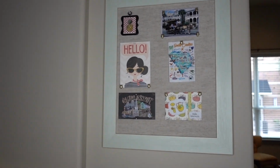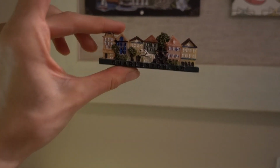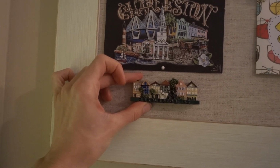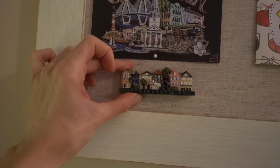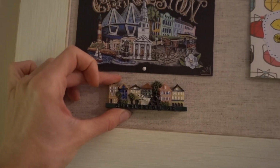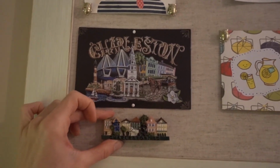I'm loving the coloration. The only thing I kind of want to do, I need to figure it out, is this is my pretty Charleston magnet. I'd love to sort of affix him on here. Too bad this bulletin board doesn't have a metal backing on it, otherwise the magnet would work. But I could just get some tacky tack or whatever it is and stick it there. I think it'd pop more on the bulletin board than on my fridge.